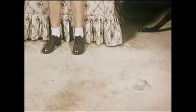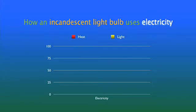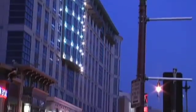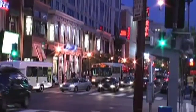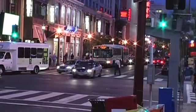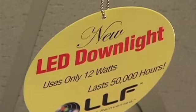But touch one of these bulbs while it's on, and you'll quickly realize that the bulb also gives off heat. In fact, up to 90% of the energy used to power the bulb goes to heat, and only 10% goes to producing light. But today, we don't have to waste so much. The technological age that we live in deserves a light that lives up to its standards. And we have them. We just don't use them.